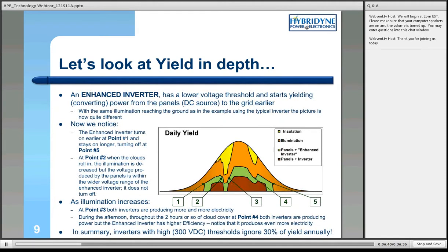Now we're going to take a look at what an enhanced inverter can do. Because it basically requires a lower voltage threshold to start yielding power, we begin to see it operating earlier than the conventional inverter. So we notice that the enhanced inverter turns on at 0.1, and it stays on longer during the day so that it doesn't really turn off until 0.5. So it's a wider profile than the conventional inverter.